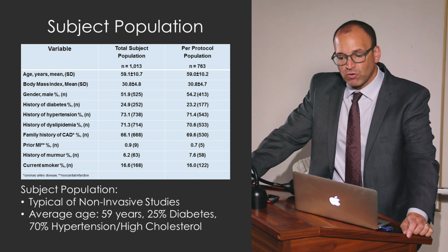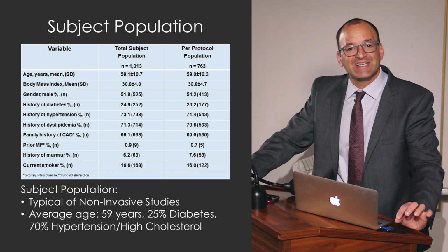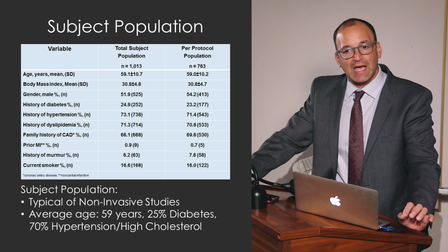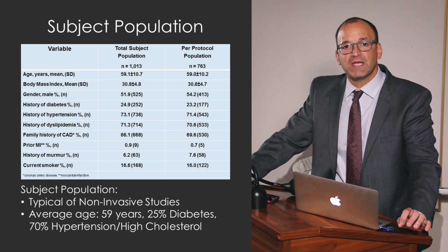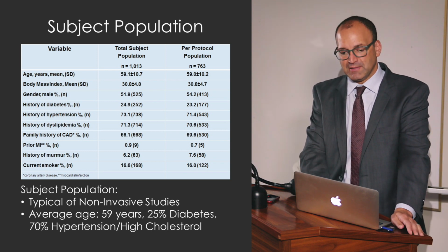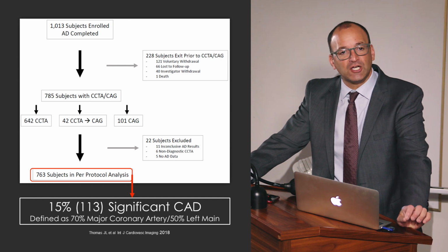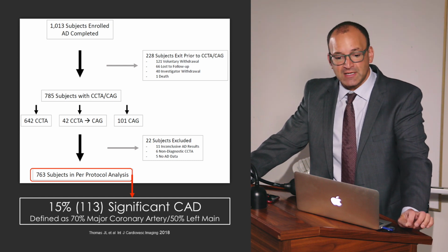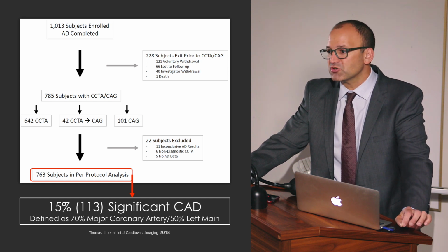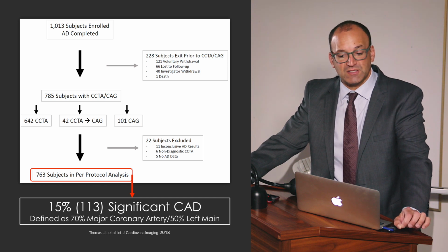And so in this study, there were 763 subjects in the per protocol population. The population looks identical to every other major non-invasive testing study we've done lately. Average age 59, a quarter of the patients were diabetics, and over 2/3 either had hypertension or hyperlipidemia. So of those 763 subjects who all had acoustic detection, CADence testing, and an angiogram, 15% had severe CAD as defined by a 70% stenosis in a major coronary artery, or 50% left main disease.